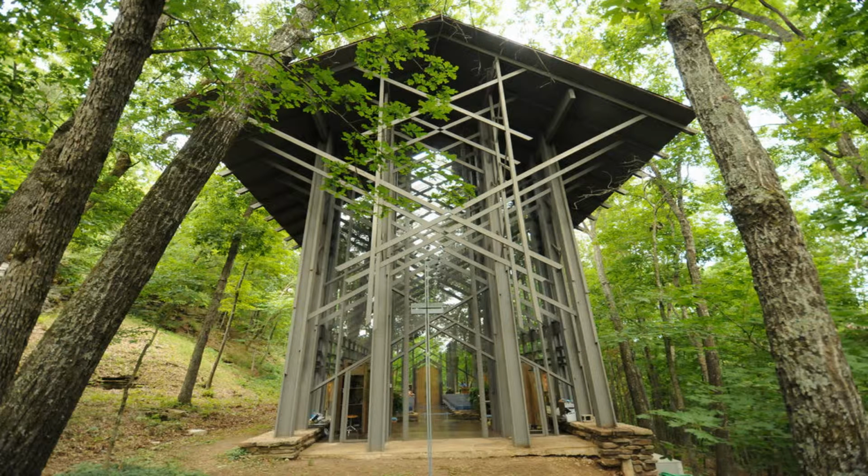The Thorncrown Chapel also differs from Gothic architecture in that it has no flying buttresses, but rather is just supported by its steel frame.